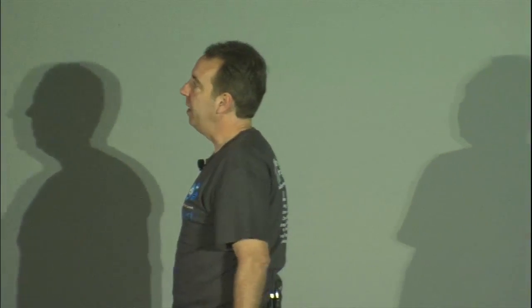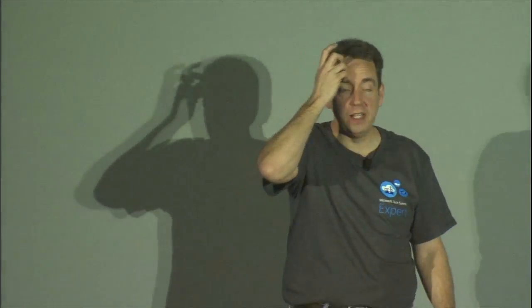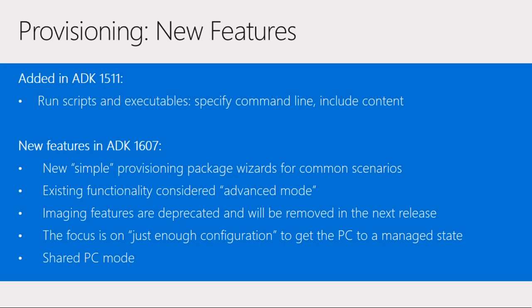So using Windows ICD, or soon to be WCD, we have added some new features. In ADK 1511, we added the ability to run PowerShell scripts and executables. In the ADK for 1607, we added some new simple wizards to let you create provisioning packages for some fairly common bootstrapping scenarios, and then moved everything else into that advanced mode. We have deprecated the imaging features. They will disappear in the next release. And we've added shared PC mode, which we should talk about a little bit more as we get into this.